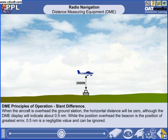When the aircraft is overhead the ground station, the horizontal distance will, of course, be 0, while the DME indicator in the cockpit will still indicate 3,000 feet, or about half a nautical mile. This is the position of greatest error, but as you will appreciate, half a nautical mile is also a negligible value. If the DME station is at the airfield of destination, visual contact will have been made long before half a nautical mile to run. If you are using the station as an en route overhead fix, knowing your altitude will be enough for you to calculate the overhead reading.